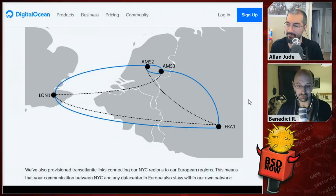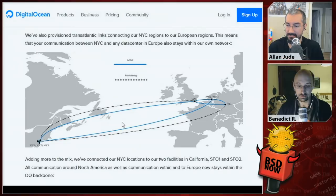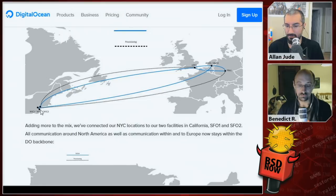And then they extended that by hooking Amsterdam and London back to the New York data centers, which were all connected together as well, because they actually have three data centers in New York. And they're building out so that you'll be able to get from the data centers in New York directly to Germany without having to go through Amsterdam or London first. Oh yeah, that's much more direct.